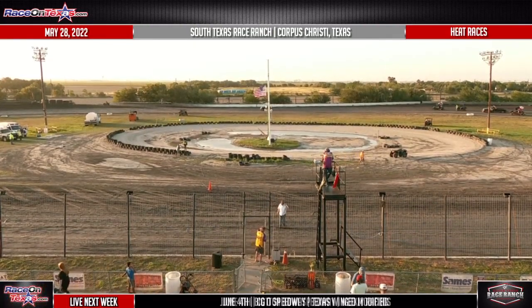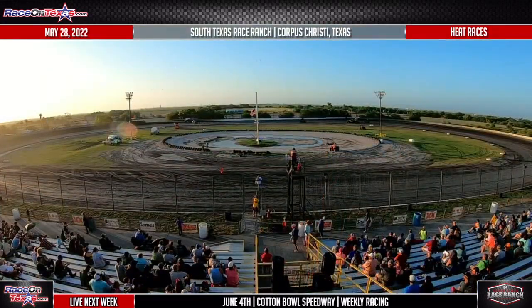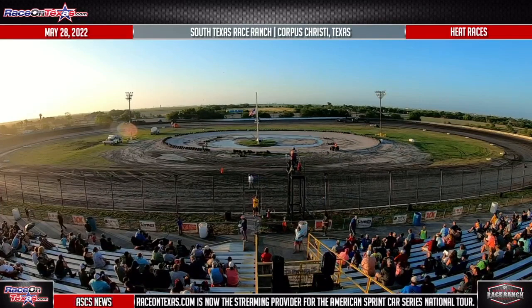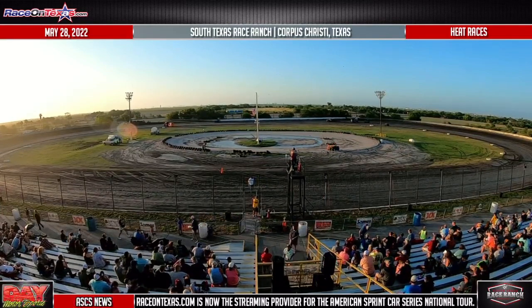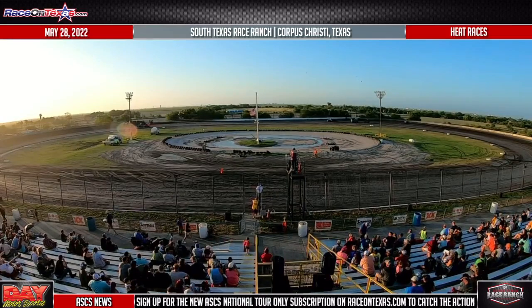All right, there's a couple of former champions in this. Trey Schmidt, former champion in this. Daniel King has a whole bunch of wins early in his career here. And Tyler Harris has won a few times as well. Cassidy Lejeune is from Abbeville, Louisiana.